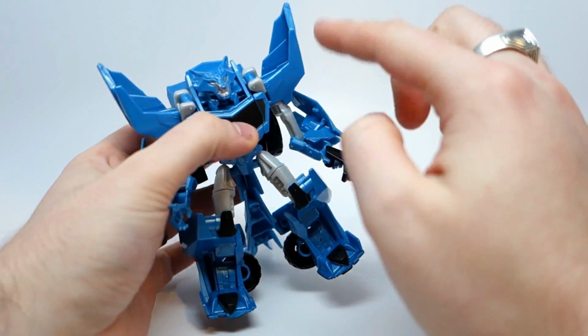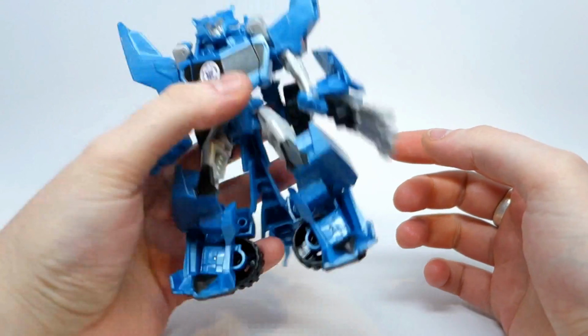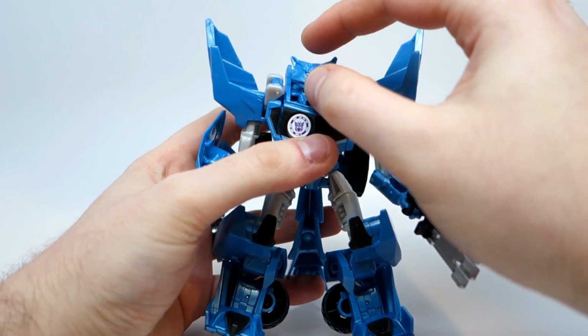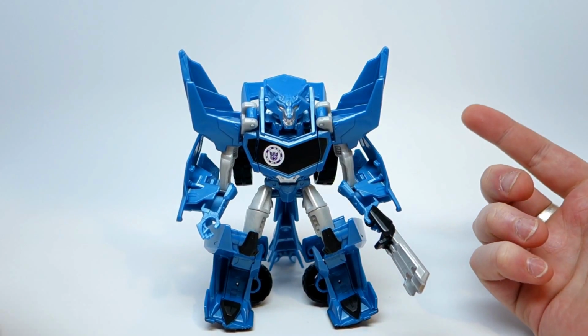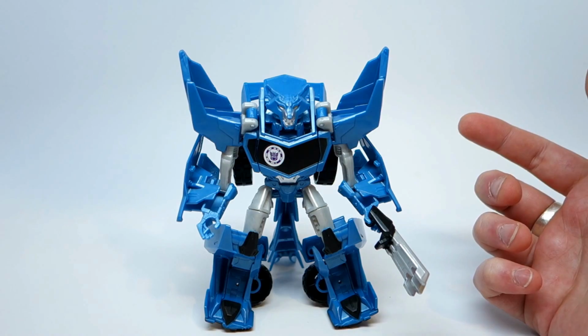Yeah, I really do like his shoulders. I haven't said that at all. His shoulders just being like giant, weird spikes of doom are just kind of fun. I mean, it's really over the top because they're like twice the length of his head. But it's kind of fun. And I mentioned this in his Legion review.